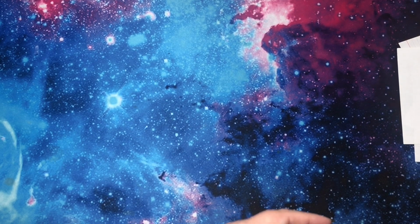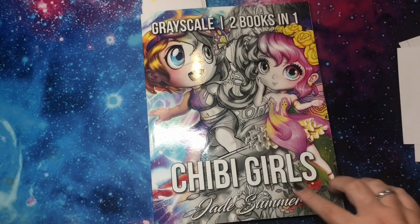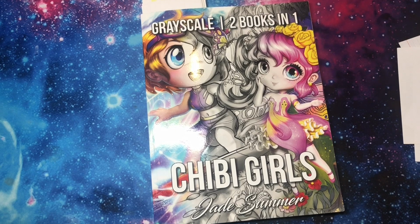Next is everybody's favorite Chibi Girls Grayscale. This is the 2-in-1 version. I had this before they stopped making it, so that's why I have this version.